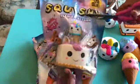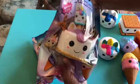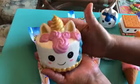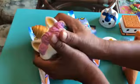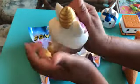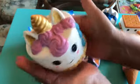Now let's open this one. And let's go ahead and pull it right out. Oh, look how cute. This one has a gold horn and the little pink icing here. I'm gonna squeeze her cheeks. So cute. I know I keep saying cute, but really, you guys, these squishies are adorable.